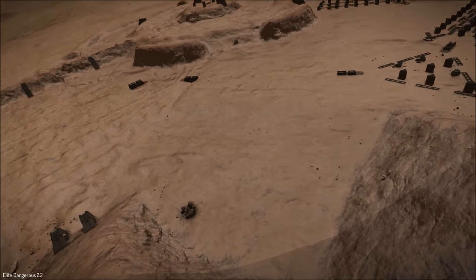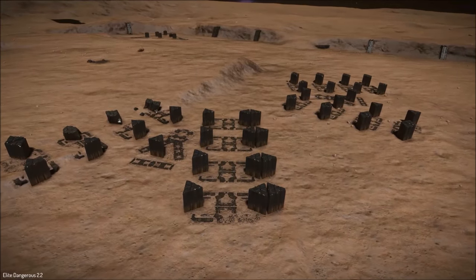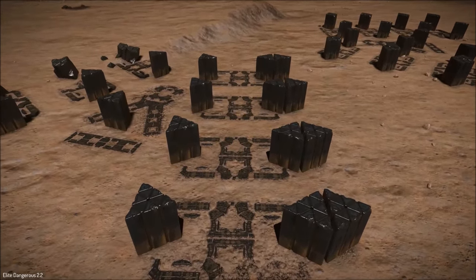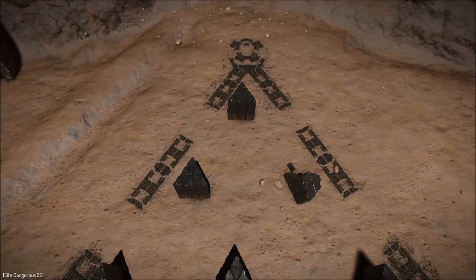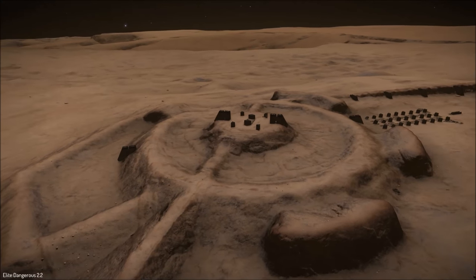As you can see here, there's lots of geometric shapes, in particular the triangle seems to be quite prominent in lots of the shapes there, a kind of prismatic shape. And as you drive around in these in your SRV, you will notice different patterns, and there does seem to be some structure. Now, my current speculation is that these are a burial mound.